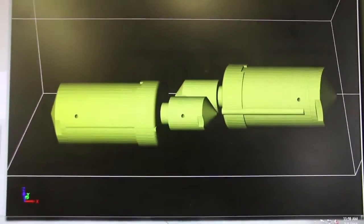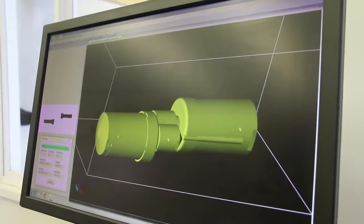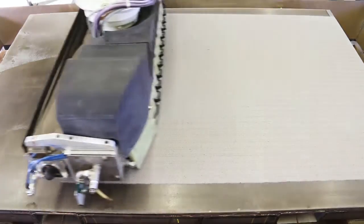The typical order cycle begins with our customer providing us with a 3D model of the part that they're looking to acquire. Once we have that workable model, we take that and we apply our engineering to that. That file then gets uploaded to the Viridis system and we press print and we have a mold in works.